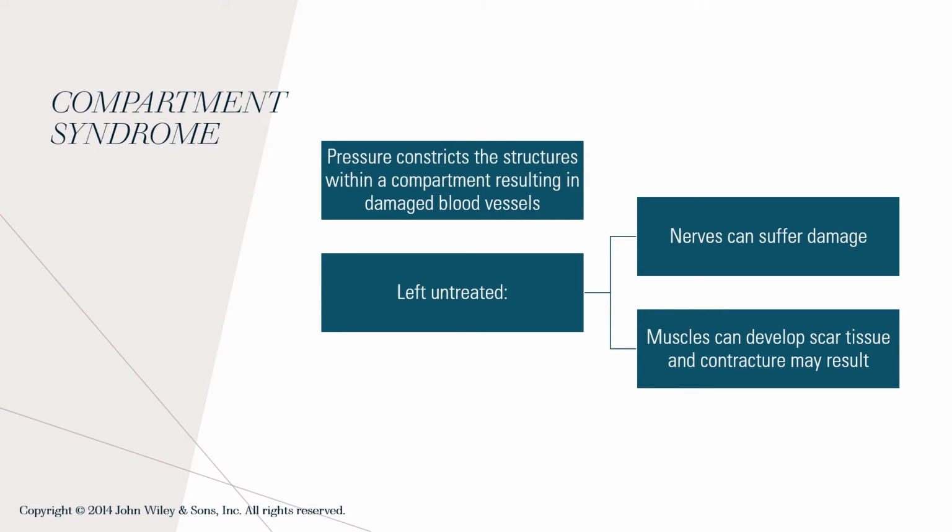As we briefly looked at earlier, skeletal muscles in the limbs are organized into functional units that are actually called compartments. So in a disorder called compartment syndrome, some external or internal pressure constricts the structures within a compartment, and this results in damaged blood vessels and subsequent reduction of the blood supply to the structures within the compartment. The specific compartments of the muscular system of the limbs are not terribly important. We do cover a little bit in lab, but just know that the muscles in the limbs are separated into compartments that are separated by fascia.